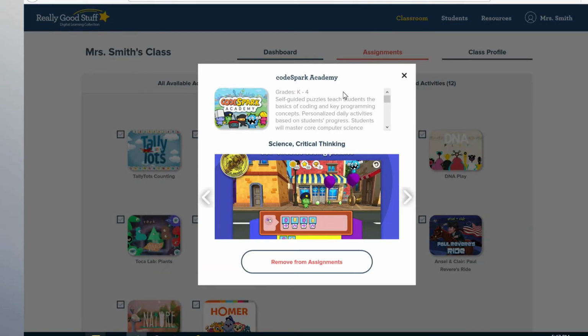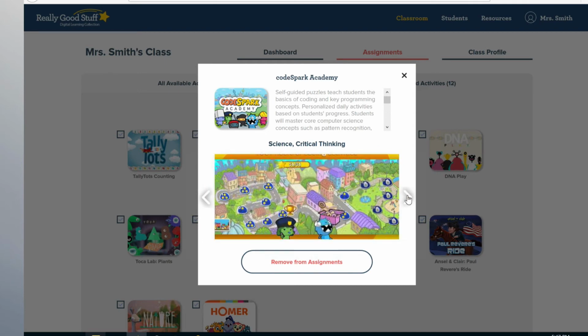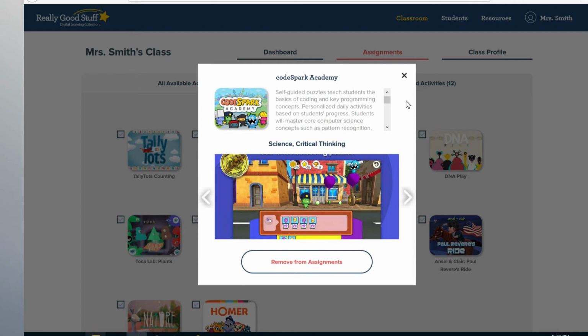It's for grades K through 4. As you can see, self-guided puzzles teach students the basics of coding. As a teacher using this portal, you'll be able to click on any app, see which subjects it covers, and then have a couple of screenshots so you have an understanding of what the app looks like, what the students will be seeing, so that you don't really have to play it if you don't want to.